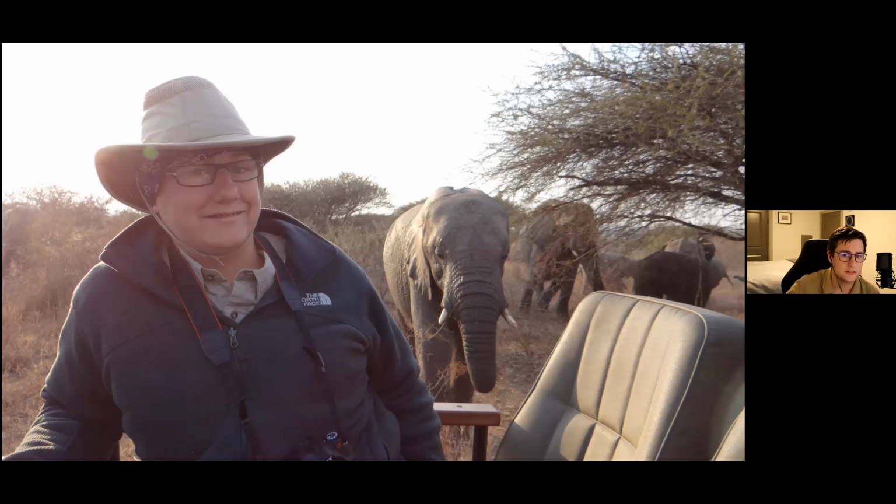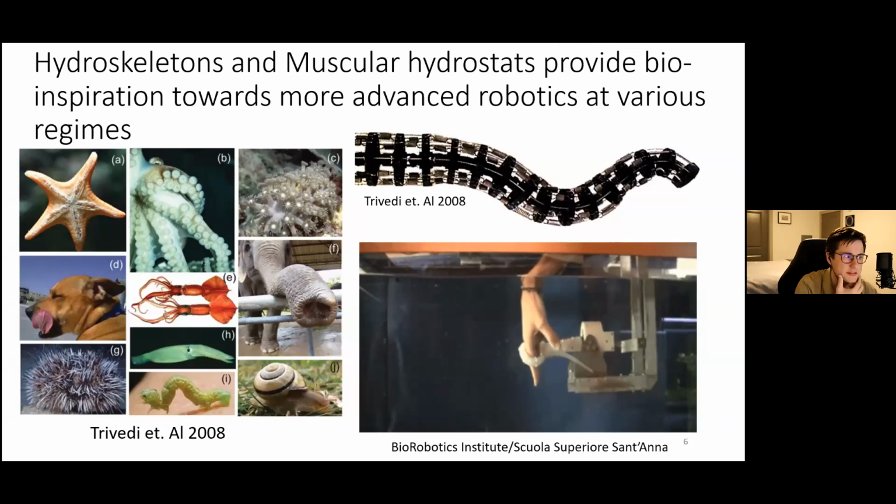And where that comes in, and I'm going to limit the scientific jargon as much as I can today, is that in mechanical engineering, elephants are known as a muscular hydrostat, right? It's a fancy word originally used by William Kier. What this describes is the trunk as essentially a muscle, purely a muscular appendage, right? They don't have bones, they don't have joints, they just have muscle. And this is similar to dog and other mammal tongues, as well as octopus arms, where it's purely muscular.